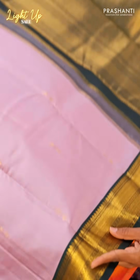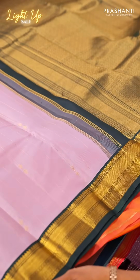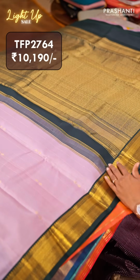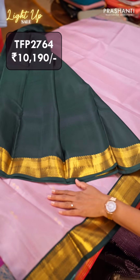Pastel shade of lavender with bottle green, another lovely Korvai Kanchipuram silk sari in a traditional and in a contemporary color. This has got zari lines in the body with beautiful Korvai border in bottle green, a rich contrast pallu, and this has got a matching blouse in green.